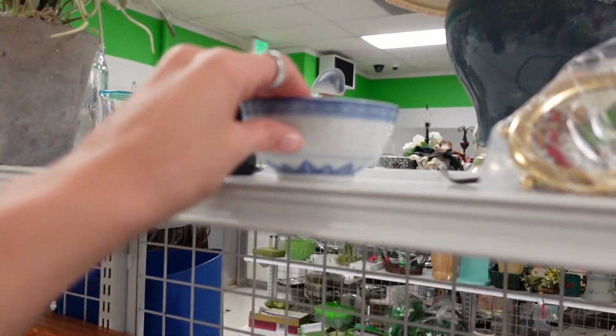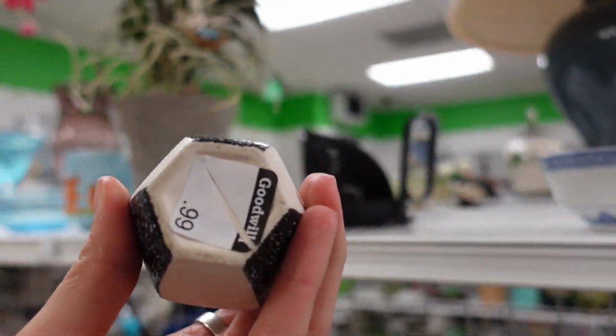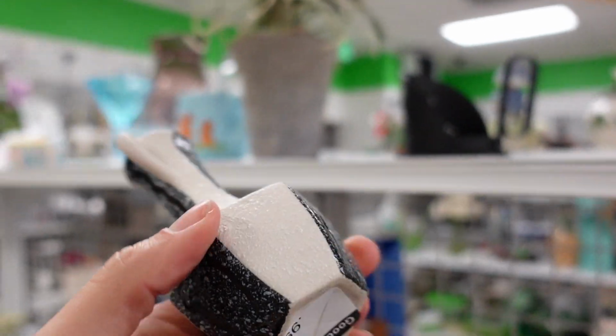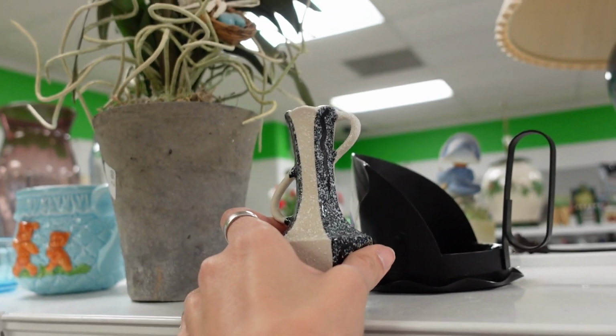I spotted this rice pattern bowl there on the top shelf. It was just a single bowl. And Dagny found this little bud vase, which I liked. I kind of liked the alternating colors of it. It was 99 cents, but I left it.